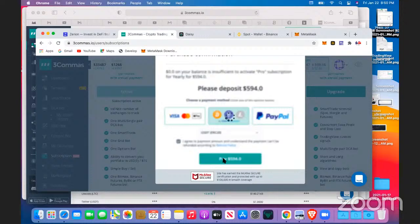Now once you click on pay, you should have the coin you selected. If it's USDT, you should have your USDT. If it's BTC, you should have your BTC. Then allow it to come up. So it's going to give us a wallet, all right? And whatever coin payment we choose, they charge a fee for this payment.